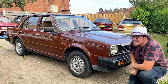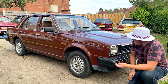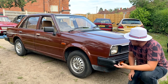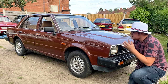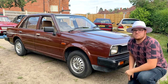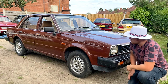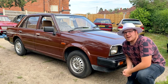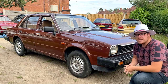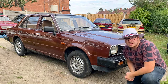This is a 1983 Triumph Acclaim HL, and it is the last Triumph. And it might look slightly different to the rest of the Triumphs that were previously manufactured. That is because it isn't a Triumph. Yes, you heard me right. It isn't a Triumph. So, what exactly is it? Well, it is in fact a Honda Ballade under the skin.